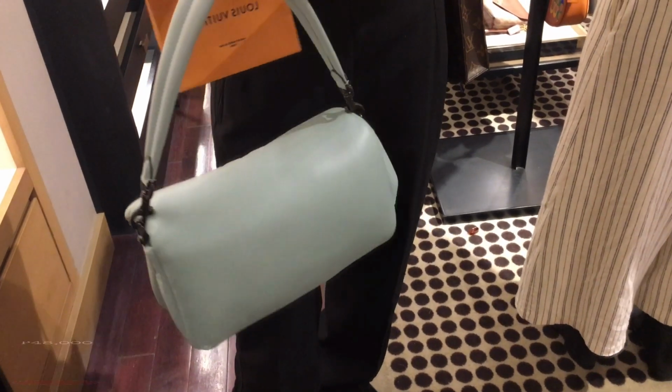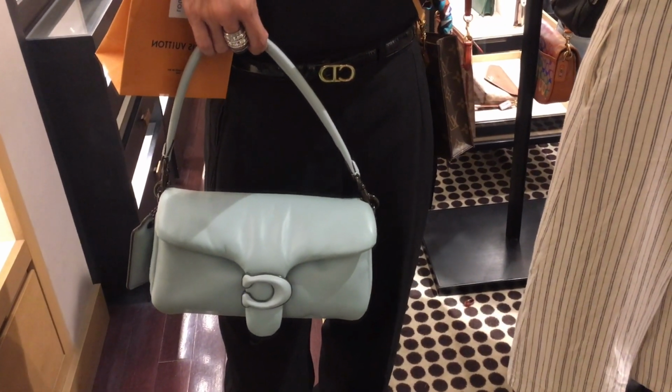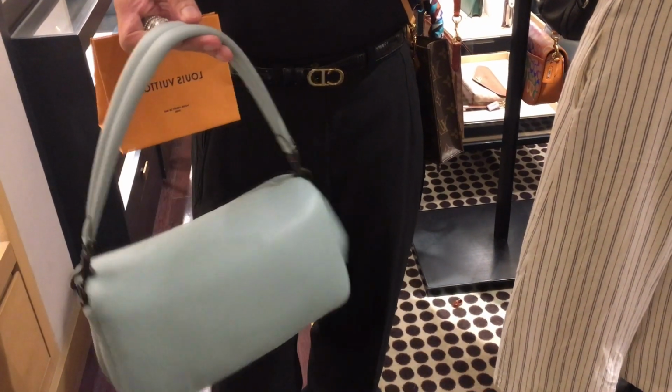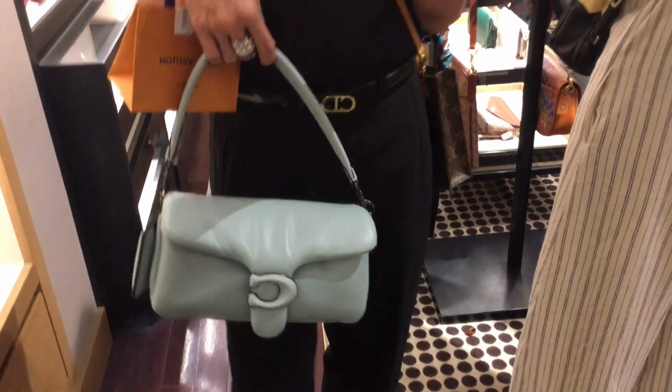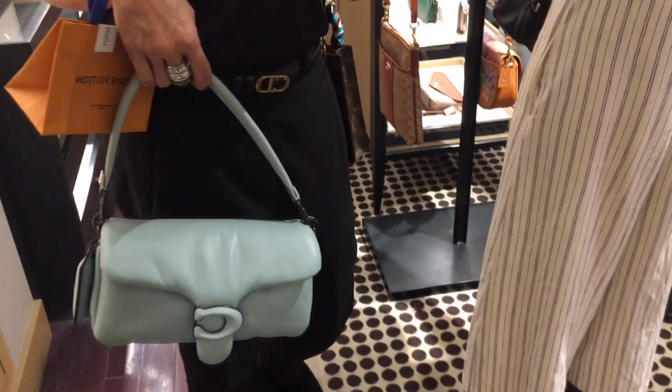Here we have another Coach Pillow Tabby for 48k. So this one comes in a mint green color. Again, trying it on, loving that this is in a lighter shade. What do you think?